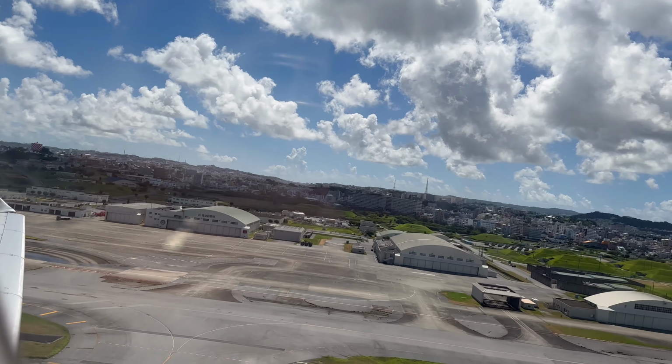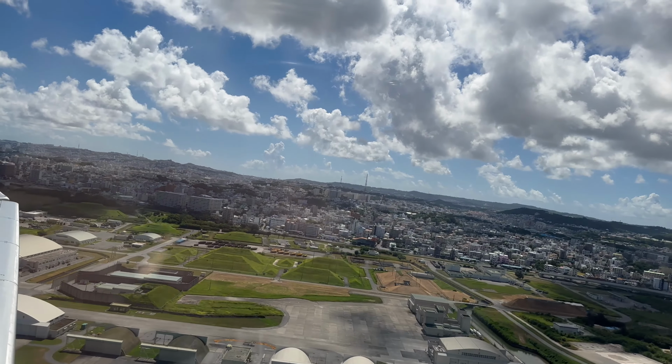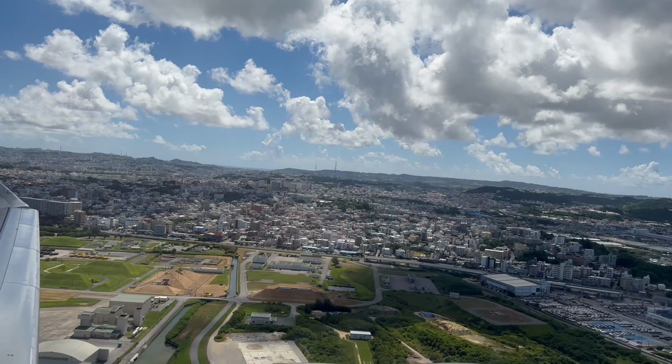Leaving Okinawa, I enjoyed myself very much, and as they say in Japan, arigato gozaimasu, and I hope to come one day again, who knows.